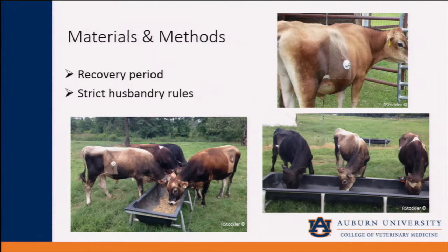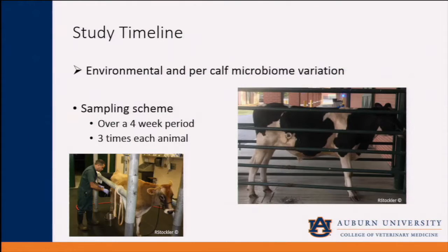Those animals were in a strict husbandry situation where we fed them the same amount of feed, and they were kept in the same area. Water consumption, everything, we tried to make sure that there was no variation that could greatly impact our results. In order to capture as much variation as possible, we collected samples over a month period, and each animal went through the collection 3 times.